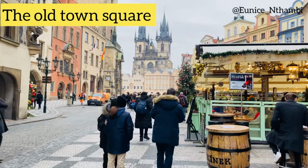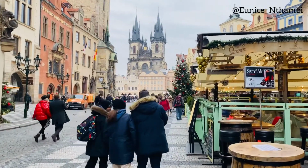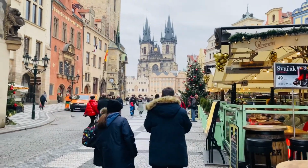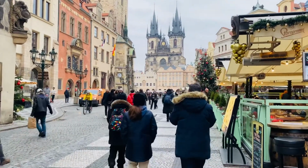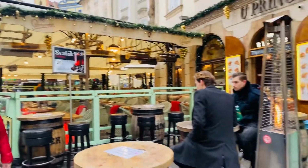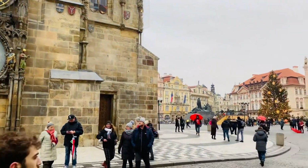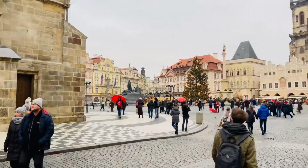So to start with is the Old Town Square, which is a very significant historic part of Prague city and one of the busiest places during December holidays due to the Christmas market. The astronomical clock is also located here on the Old Town Hall wall, as you can see here. And this is the town square.